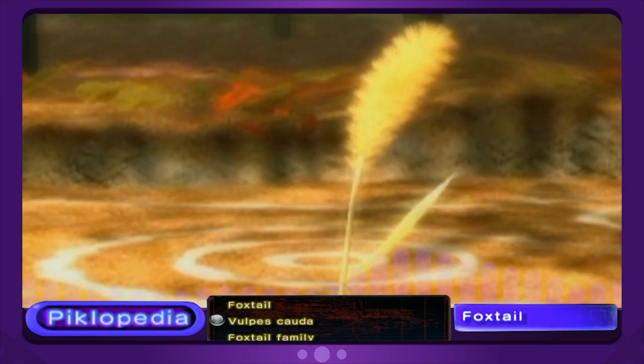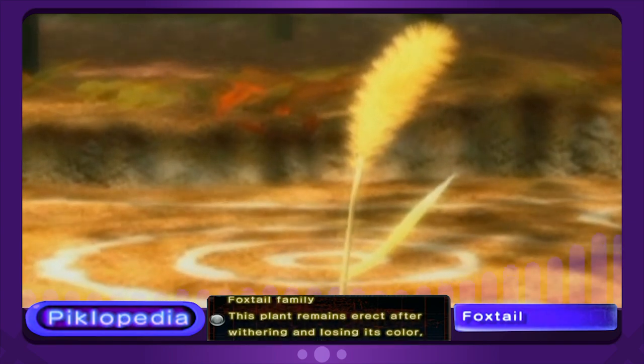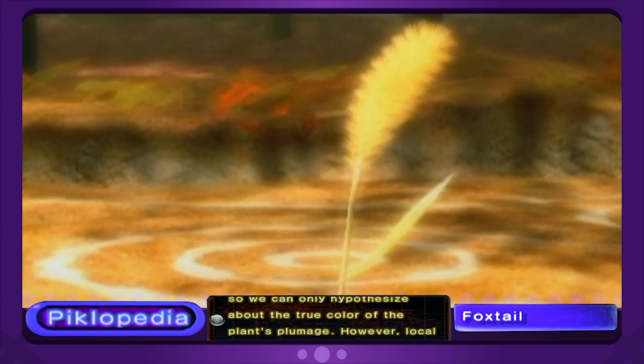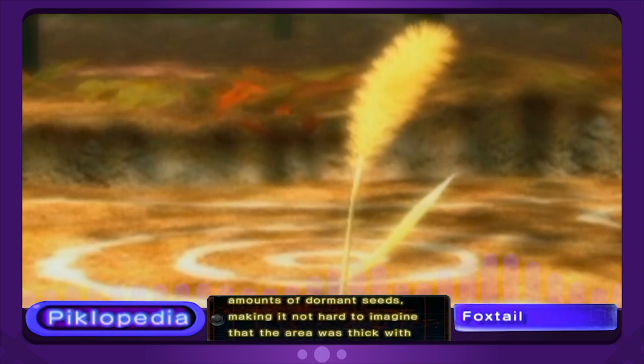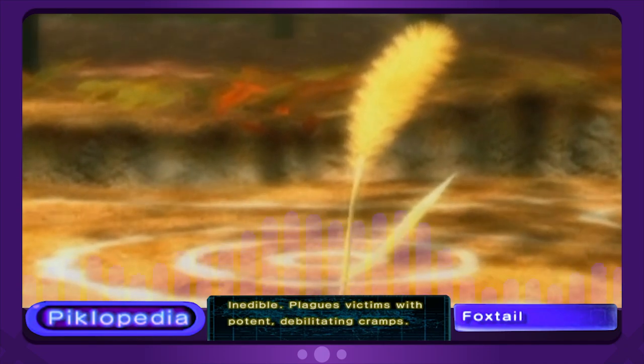Foxtail. Foxtail family. This plant remains erect after withering and losing its color, so we can only hypothesize about the true color of the plant's plumage. However, local soil analysis indicates trace amounts of dormant seeds, making it not hard to imagine that the area was thick with these plants in the summer. Inedible. Plagues victims with potent, debilitating cramps.